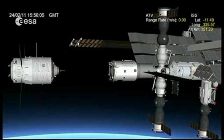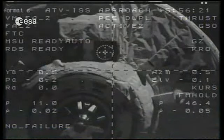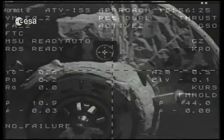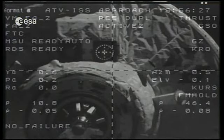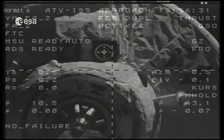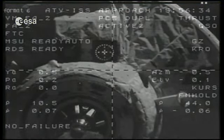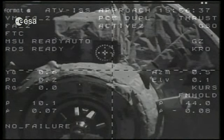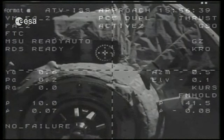On the forward end, you see the antenna sticking up on the top, and there you see the vital elements. This is what the astronauts see on board. And it looks like we're moving again. Under 10 meters, so yep, we didn't stop for too long at 11 meters. We're picking up speed again.